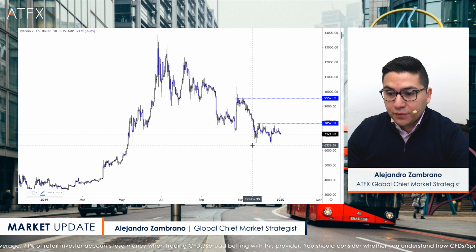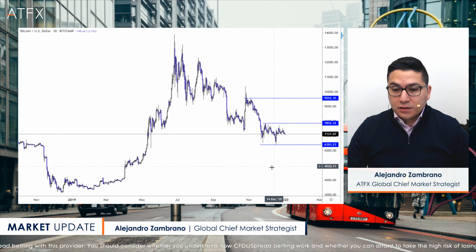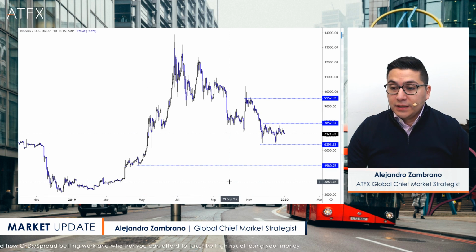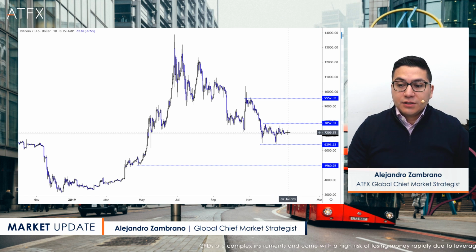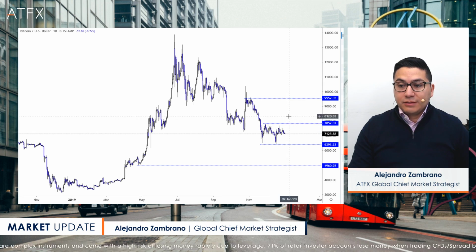Now, of course, if people get a bit fed up, they'll take out this low, and we'll trade slightly lower to maybe 4,960 if we take out that low. If you're very bearish, then you could probably sell at 7,410, which stops at 7,852. You just need to be careful here, because when this market spikes, it spikes in aggressively.